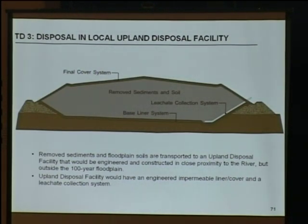Okay, the third disposition alternative we looked at was construction and placement of material in an upland disposal facility. In essence, what we would do is find a location somewhere near the river, and the assumption has been that it would be outside of the 100-year floodplain, but in close proximity to the river. The material would be dewatered adequately so that you could truck the material here, place it, and it would be placed in a structure that has an impermeable liner and impermeable cover, similar to what you would see with an off-site disposal facility for permanent disposition.